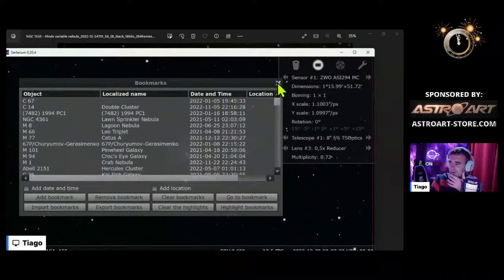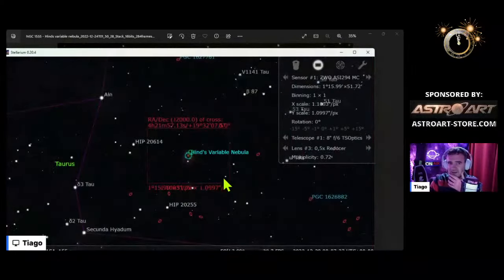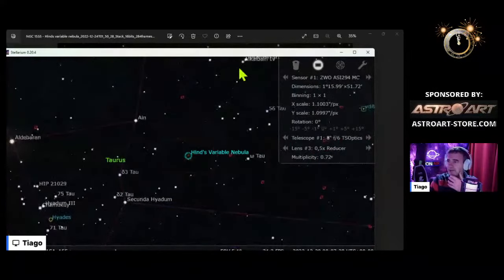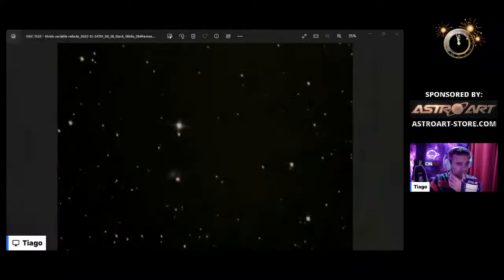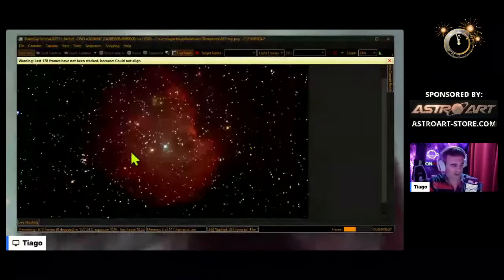Sometimes it's good to remember because we have so many things in the sky. It's a beautiful nebula to capture. And then this is it from Anaximandros from the Canary Islands. Very nice pictures also.